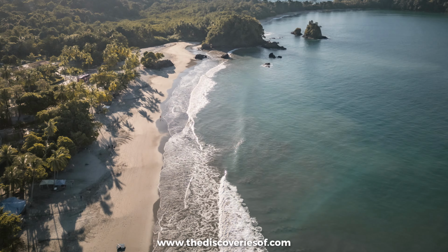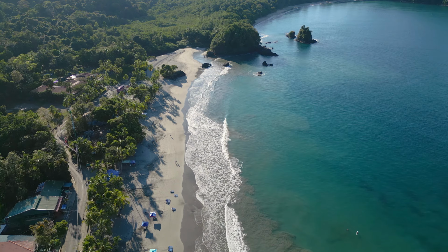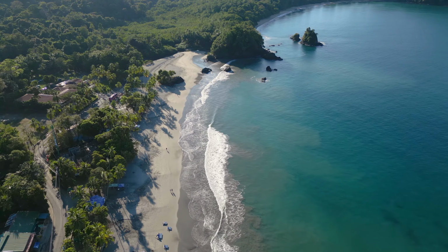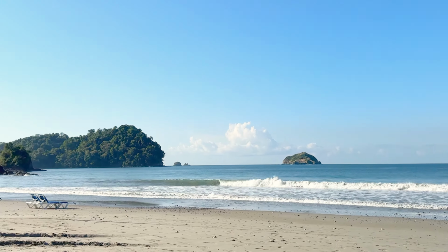The main beach is Playa Espadilla, and that is incredible. It's a really nice stretch of beach. It's got tons of facilities, so you can go water skiing, paragliding, or you can just chill out on the beach, which is, you know, a very valid option too.